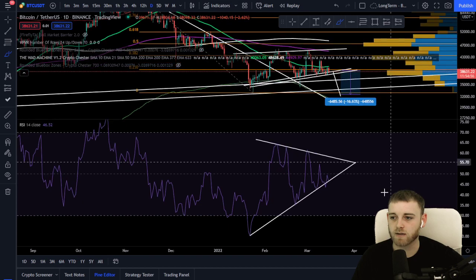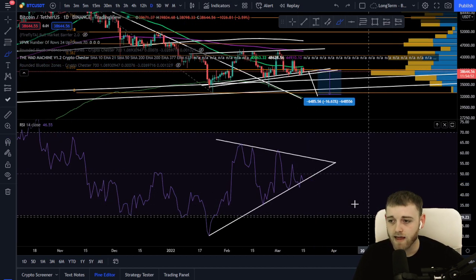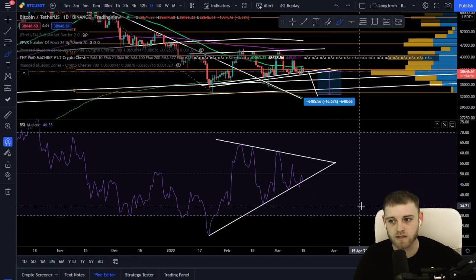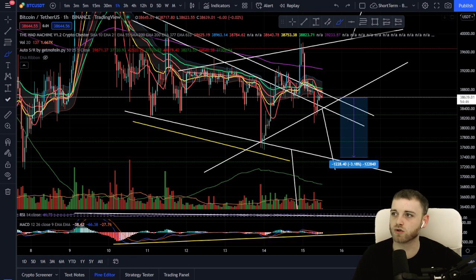Let's have a look at the RSI coming through, because you can see we are in a symmetrical triangle chart pattern, and if we do break this to the lower side, then it's very likely that we are going to see downwards selling pressure coming through for Bitcoin. That's obviously going to be very good for us in a short position here on the shorter term time frame.